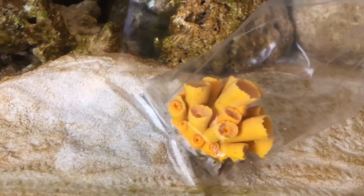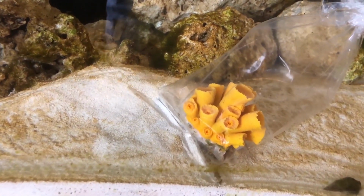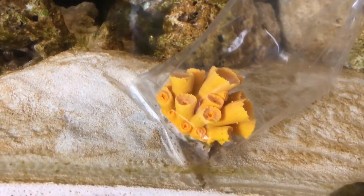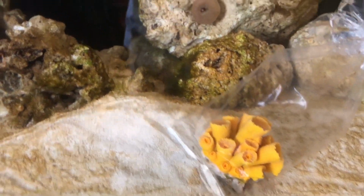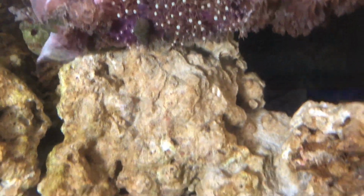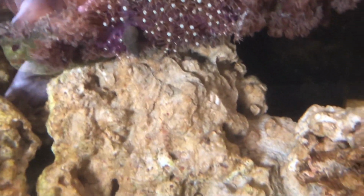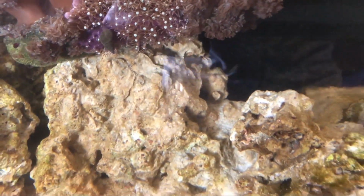At first, I thought it was the trumpet coral because it's yellow and it looks like tubes. But the guy corrected me and said this is actually a sun coral, and it requires very little light. So I'm gonna put it underneath this live coral rock here to fend off the bright light. It will be bright, but there's going to be less light on it.